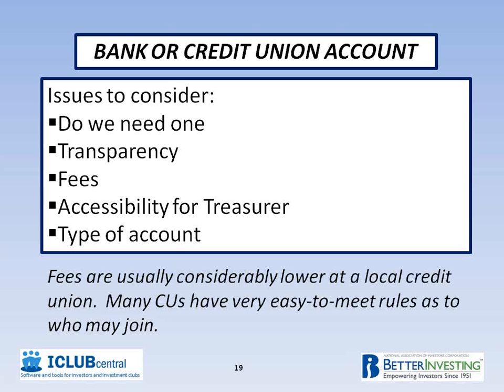Keep in mind that fees are usually considerably lower at local credit unions, and if you haven't had experience with credit unions, you'll find that in today's world, most of them have fairly easy to meet rules as to who may join, and the credit union might be a better choice than a bank for some of the clubs.